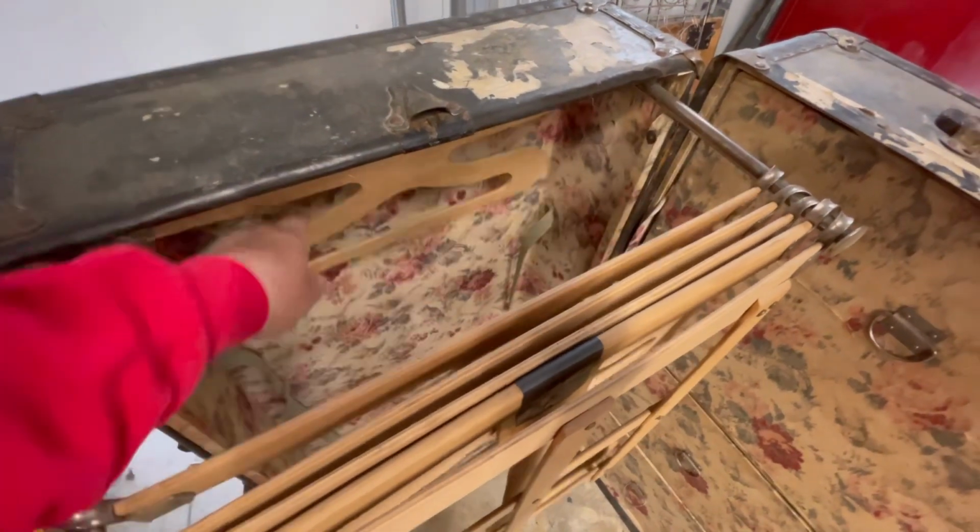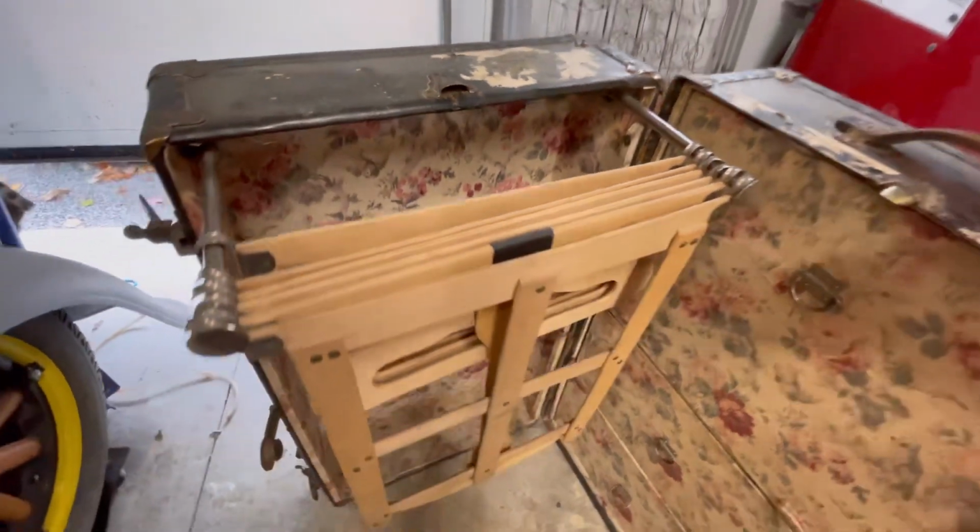But I think this is an amazing find. Like I said, I'm going to be replacing the fabric in here, and then we'll see how it turns out.